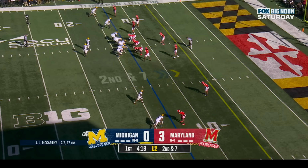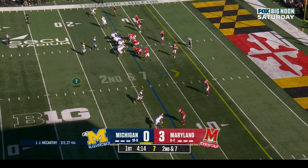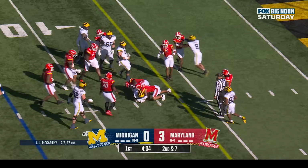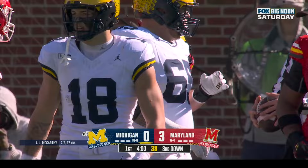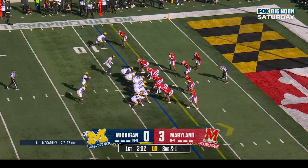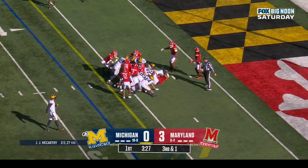Corum back in. Four receiver package. Twins. Corum, stutter step, lowers his shoulder. And with that forward lean, Blake Corum before Max Bredesen. Corum has scored a rushing touchdown in every game this season. He's got 18. They give it to him. Straight ahead, first down, Wolverines.